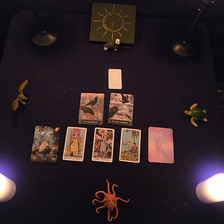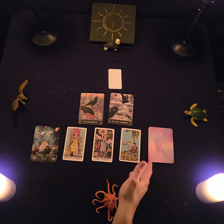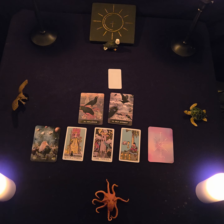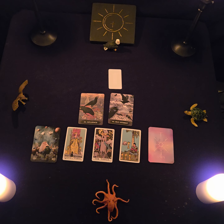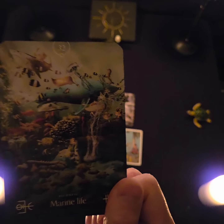So new perspective, which again does fit with the Tower, along with destroying of an old identity. Obviously, then therefore leads for the path of new perspective, which leads to creation of a new identity. In simple terms. Let's see what the last Earth card here says. Marine life.